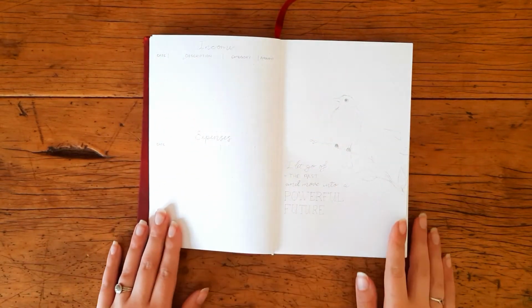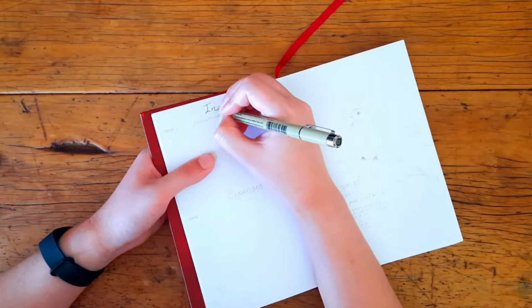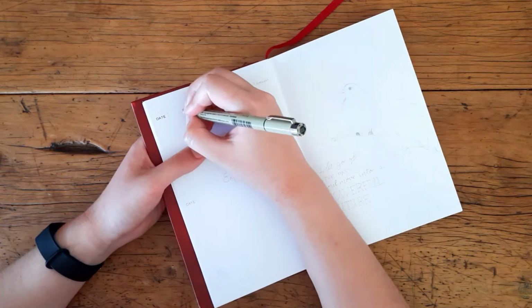The next spread is my finance tracker, where I write all my income and expenses of the month.